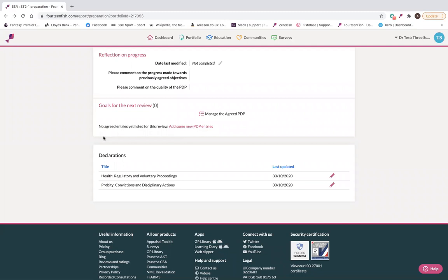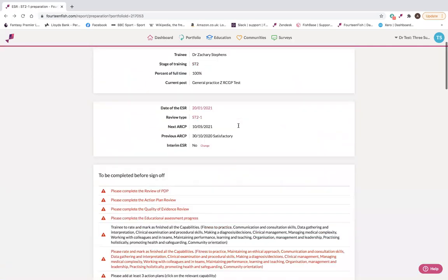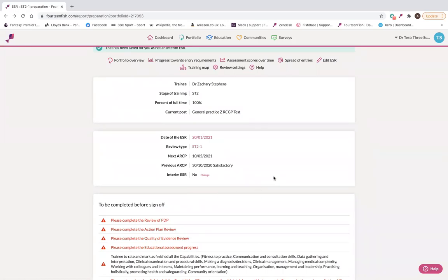The last little section we'll see is just the declarations. These are the health and probity declarations that you would expect to see present on the trainee's portfolio. Once you've checked those, once all these sections are complete, you can scroll back up to the top, and a big pink button will appear here with sign off the ESR. You simply click that. That completes the ESR and signs it off. It will then send a notification to the trainee, letting them know that their ESR has been completed, and for them to check and review it and sign it off themselves. So that's the basic process for signing off.